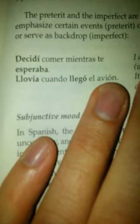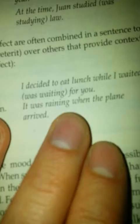Verbs, tenses, and moods. La fiesta fue en la casa que está en venta. The party was at the house that is for sale. What's this? Ah, past tense. To teach you a little bit of past tense here. Decidí comer mientras te esperaba. I decided to eat lunch while I waited, or while I was waiting for you.